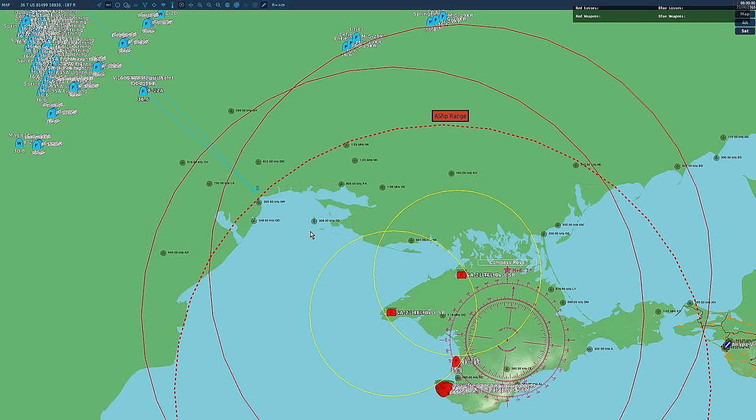The average effective range of the S-400 I've shown here, about 150 miles, assuming the hostiles or the blues are jamming. And you can see that range ring there, that range ring there. So the MiG-29s, just to save time, are starting just outside of that range ring. The estimated distance at which we think an S-400 will detect a stealth aircraft, 40 to 50 miles, we've put here. So this is danger for any stealth aircraft, F-35 or F-22.